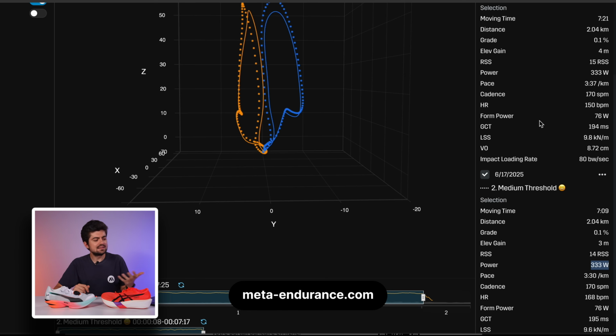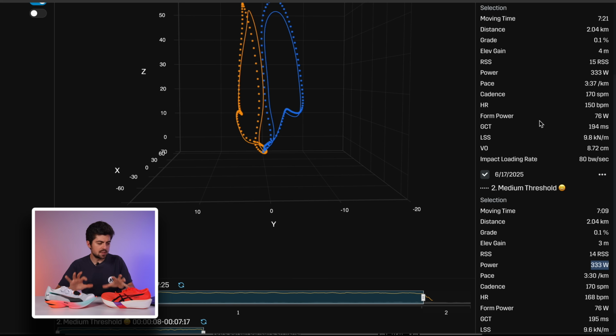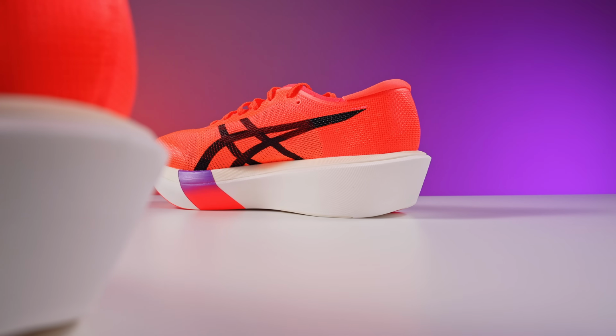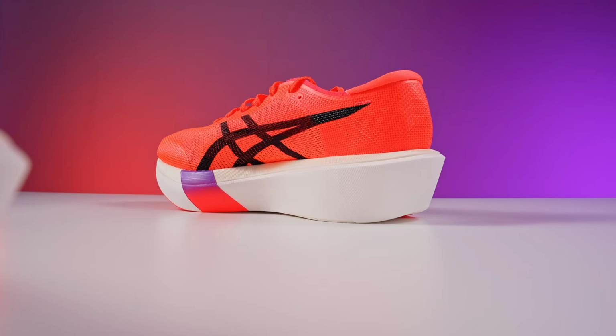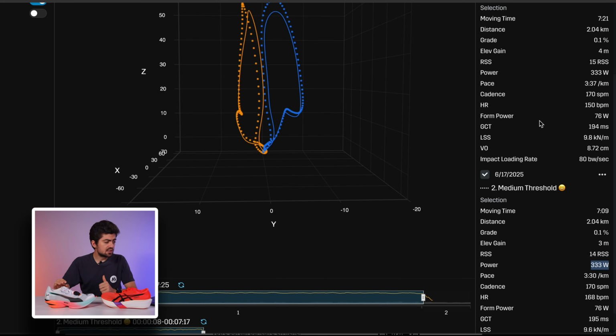Cadence. Cadence is only a proxy metric which will not have a huge impact on the analysis, especially here because with the two shoes at different paces, but at the same power output, I had a cadence of 170 steps per minute. Let's look at ground contact time, which can be a proxy metric for responsiveness.